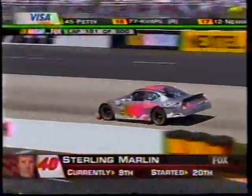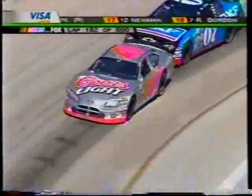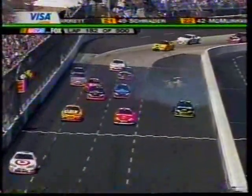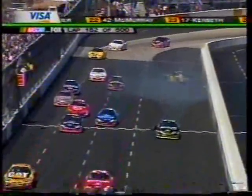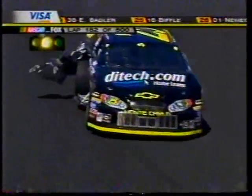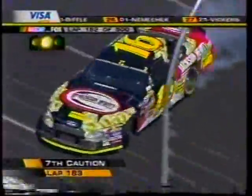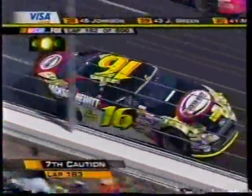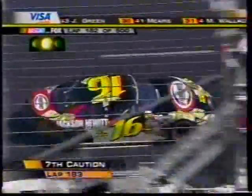Oh, the 16's around. He's got a flat right rear tire. In the Brian Vickers, the 25. And that was right in front of Ricky Rudd, the 21 car. The caution is out. Vickers, a victim of what happened there, and it just rent all the right side sheet metal from his car. And the Jackson Hewitt car is headed for an audit.